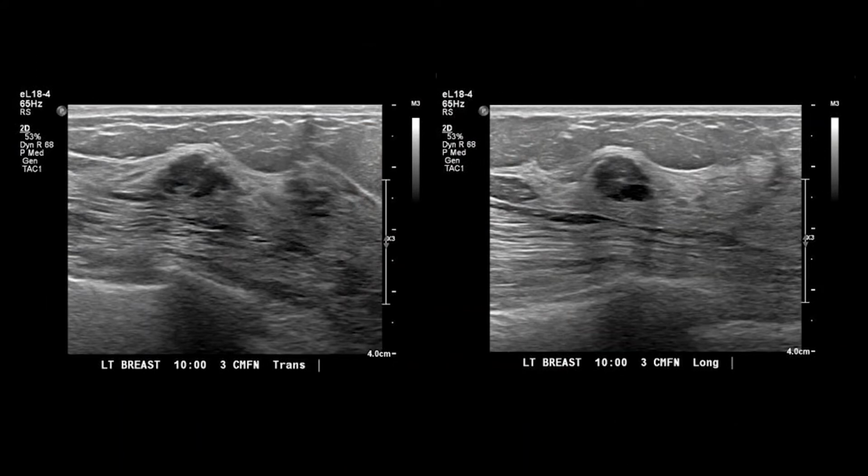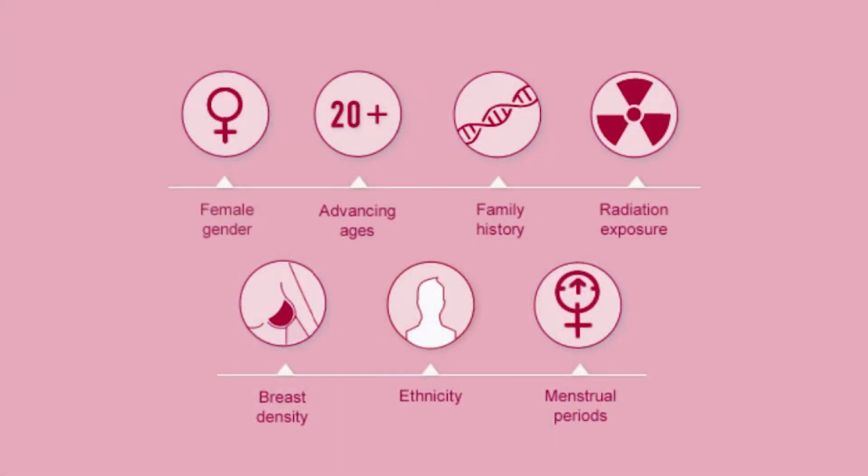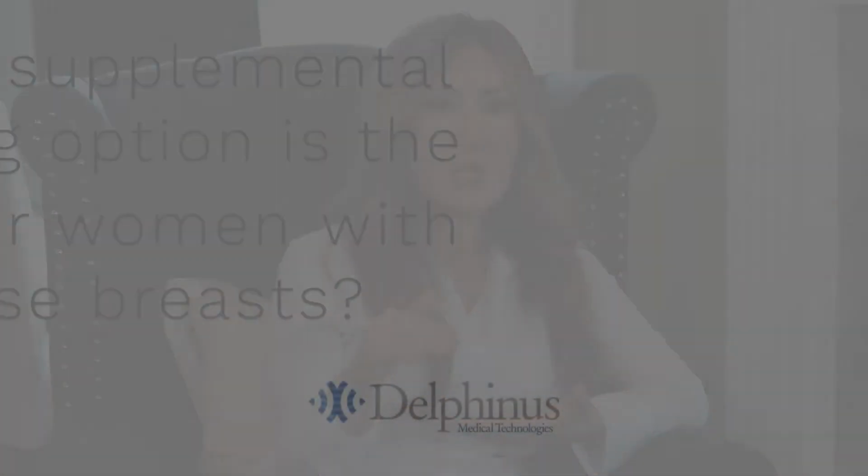The other thing is we do offer ultrasound for women with dense breast tissue, and studies have shown that we're able to find additional cancers with ultrasound when performed in addition to mammogram. The third option is MRI, but MRI is really for women that are at high risk for developing breast cancer. So in addition to knowing whether you have dense breast tissue or not, you should talk to your doctor about your lifetime risk of developing breast cancer.